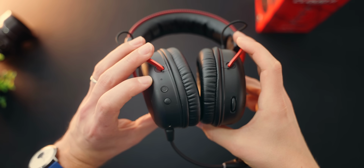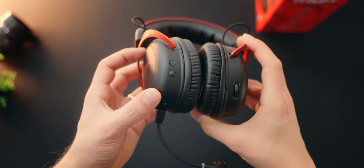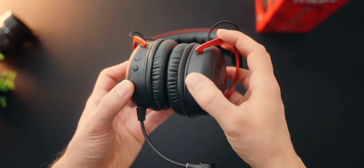The controls are super intuitive, where you activate the 7.1 surround mode with a single click of the power button. There's a mic mute switch here too, and the volume control on the right side. Let's also appreciate the USB-C charging, huh?